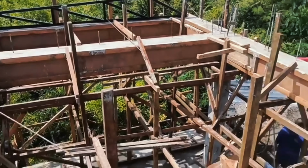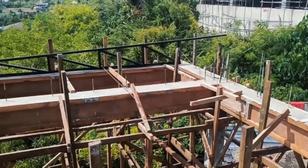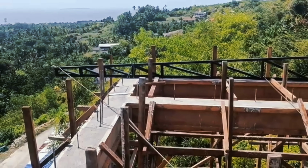So here's what it looks like after the pour. As you can see, forms were built all around them. They were poured, and then we've already started on the roof beams.